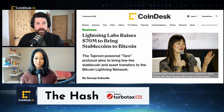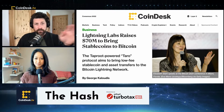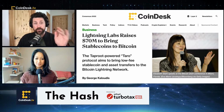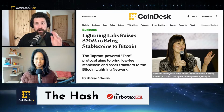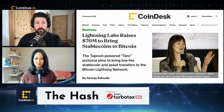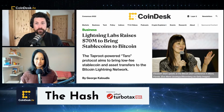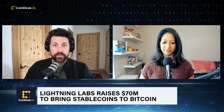But yeah, the idea is that if we can add some additional functionality, stablecoins, other sorts of assets that can ride atop Bitcoin but can be secured by the biggest blockchain by market value in the world, that'd be a fantastic functionality to add. And Elizabeth Stark and her Lightning Labs team is looking to bring that to the table with a bit of open source software that could be incorporated across a number of Lightning implementations.